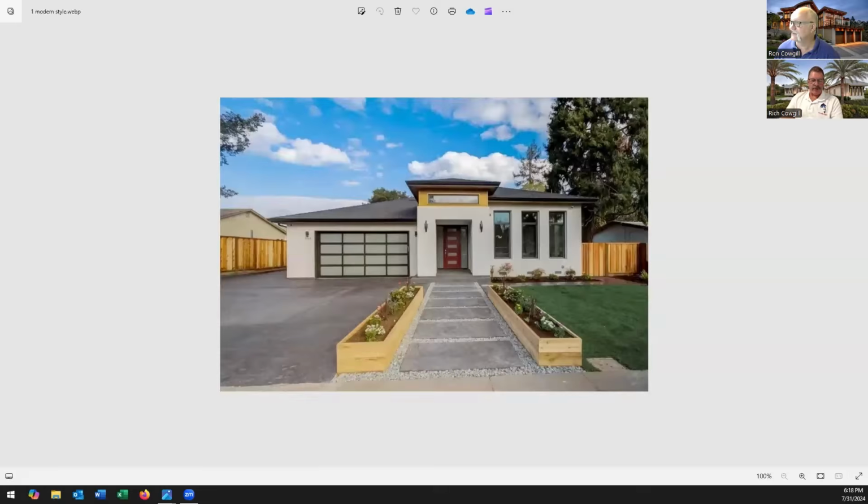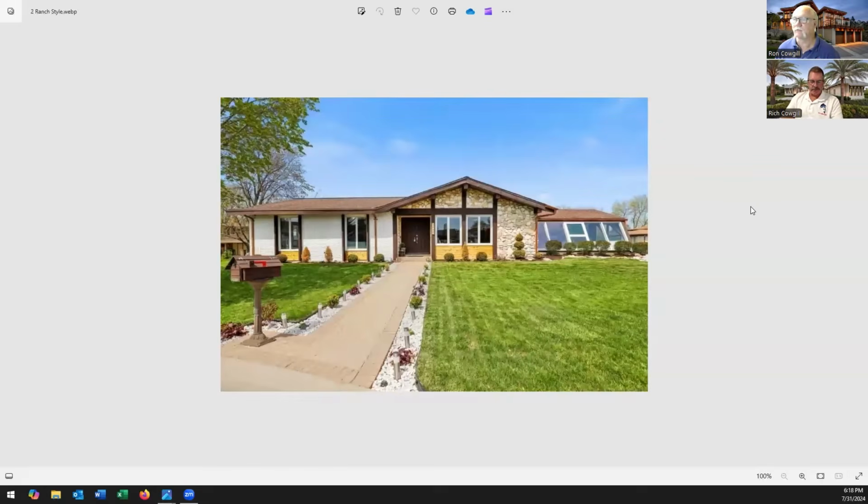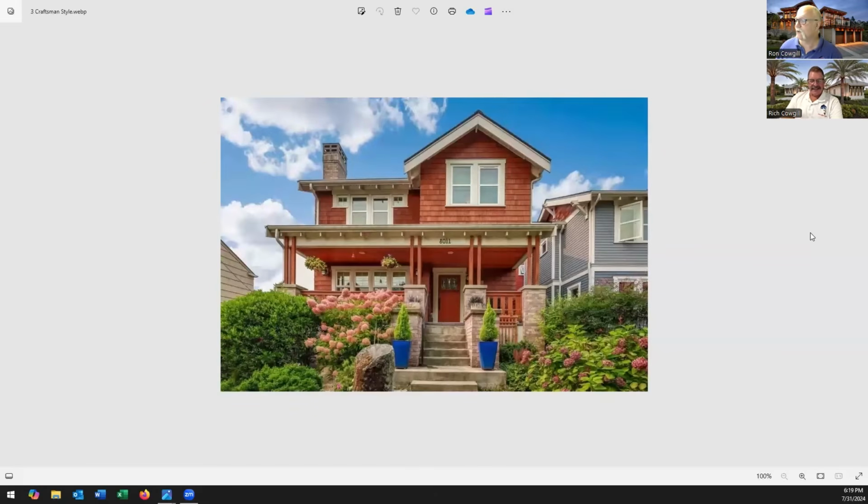Probably the next one is our most common, the ranch style home. It grew in popularity through the 50s and 60s. Why is a ranch so popular? A, it's one level. B, it's quick and easy to build and fairly inexpensive. Particularly after World War II, GI housing was all small ranches. This one's even better because it's got a gable end. Most of the time they were just straight rectangles. Next up is number 3.